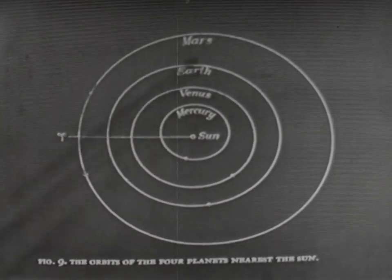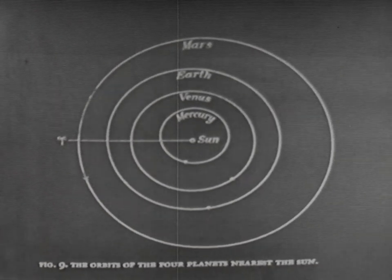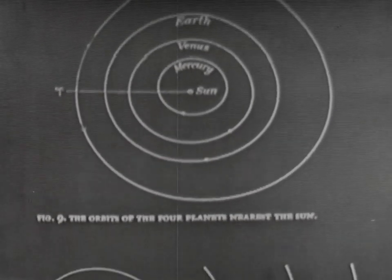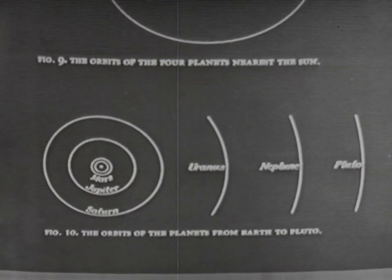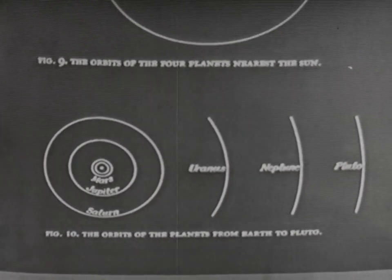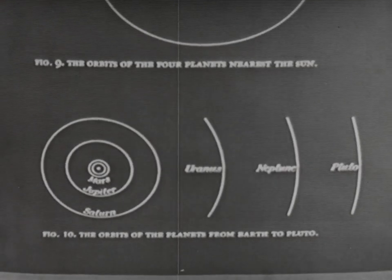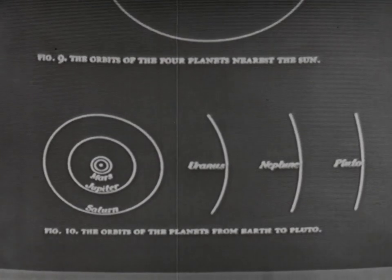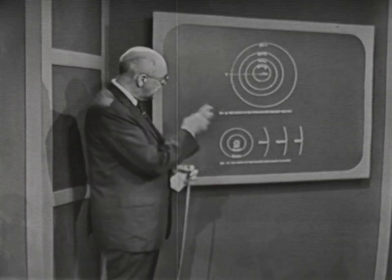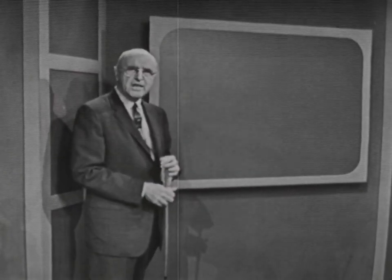Then comes Mars. Then outside of Mars is a belt in which travel a great many minor planets, the asteroids. Then, beginning at about 500 million miles from the sun, we come to the realm of the giant planets, Jupiter, Saturn, Uranus, and Neptune. And finally, last of all, there is another small planet, Pluto. Interspersed among these things are a great many other small objects, the meteors and comets.